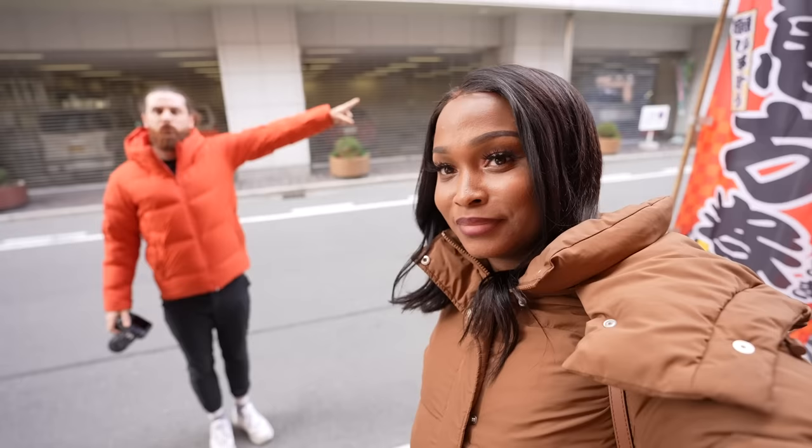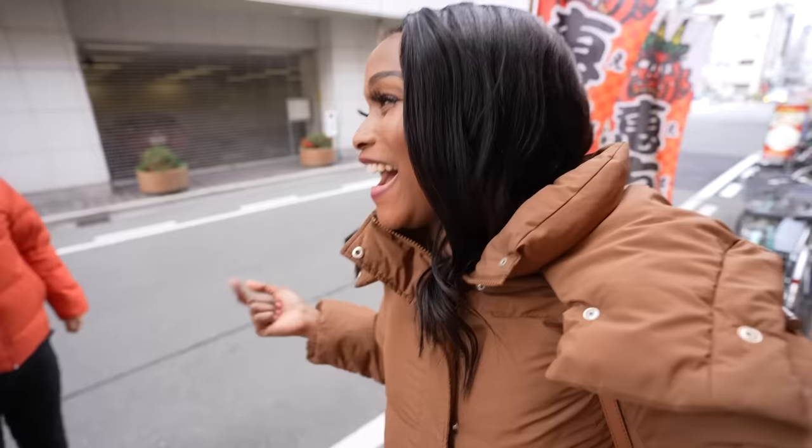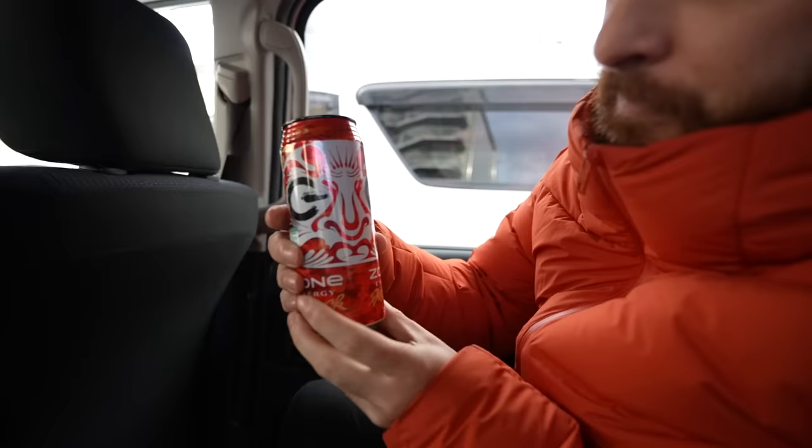That was amazing and so much fun. Now we are finally off to the castle. He was dancing. I've been waiting for this castle. Finally, to Himeji. I feel like that's the number one thing everyone does, but it's literally the last thing we're doing. All right, we found a strange energy drink at the konbini.